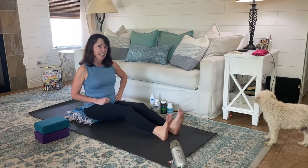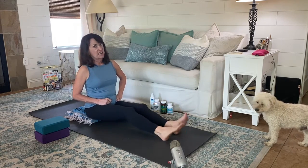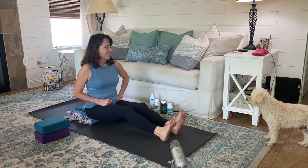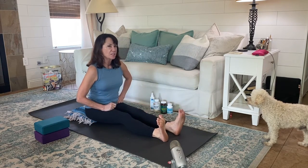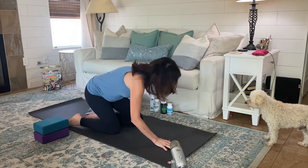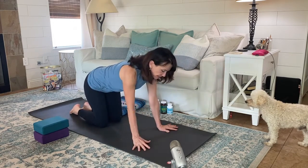Now if you've got a yoga strap, you don't even need a yoga strap. Not everybody's got a yoga strap. You could use your dog leash and wrap it around your foot and pull that way. But you can also come onto your hands and your knees, and that's the next thing we're going to do. We're going to come onto our hands and our knees and bring the knees underneath the hips. Your hands can go under the shoulders.